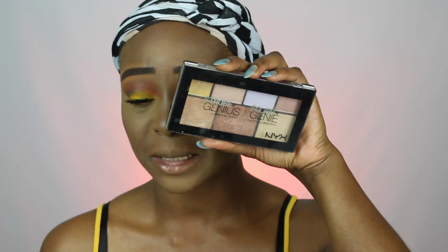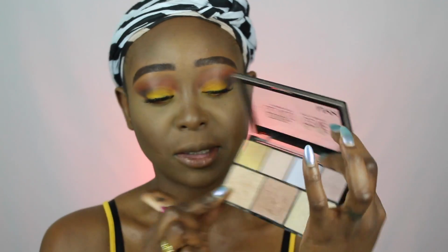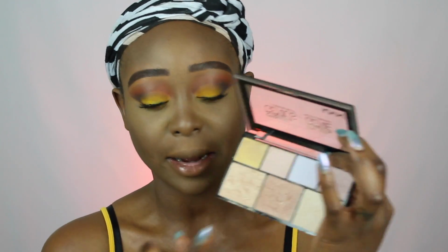Okay, so for the glow, I'm going to go into my NYX. This one is a Sorb Illuminating Palette. I got this from NYX. I love it so much. I think this one was like 20 something dollars. It has a bunch of different colors in it. I normally use this golden shade down here.